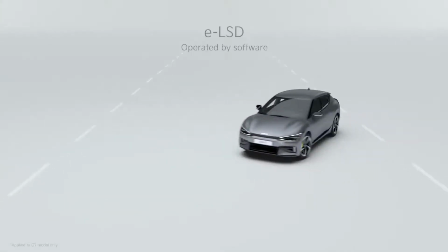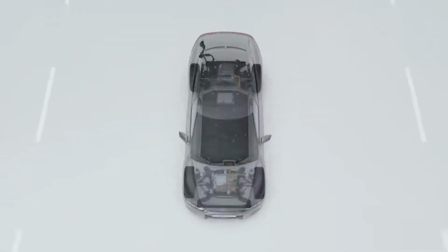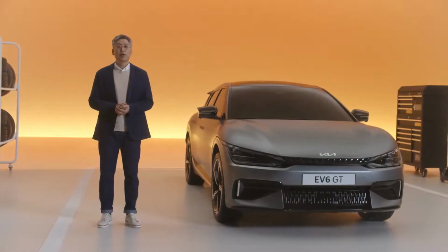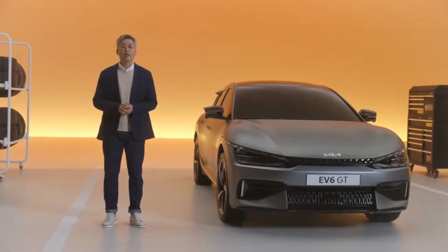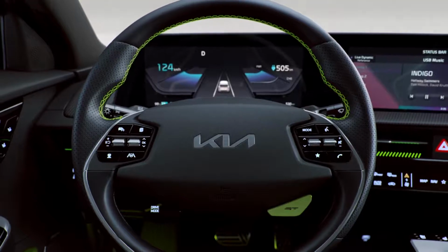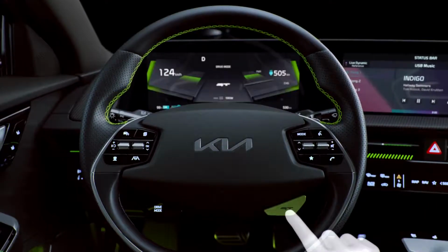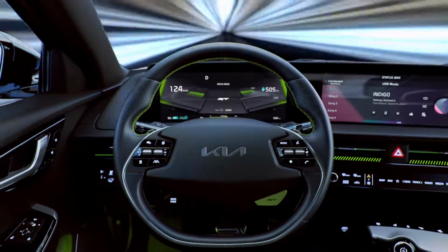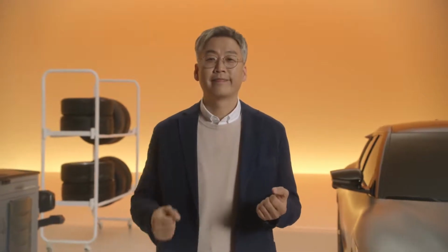And with electronic limited slip differential technology and an all-wheel drive option, you have competent control and dynamic ride and handling in any given road conditions. We've also developed active sound design and GT Drive mode for a more immersive and futuristic driving experience. Seeing is believing, so get ready for some fun and let's go meet EV6 GT.